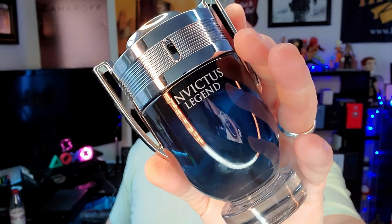Underrated and overlooked, and I hope that changes very soon, because I would hate to see this one not get enough love and get discontinued down the line, as some fragrances tend to do, because I feel this does enough things on its own as a standalone fragrance. And if you're looking for a beast, look no further than Invictus Legend.